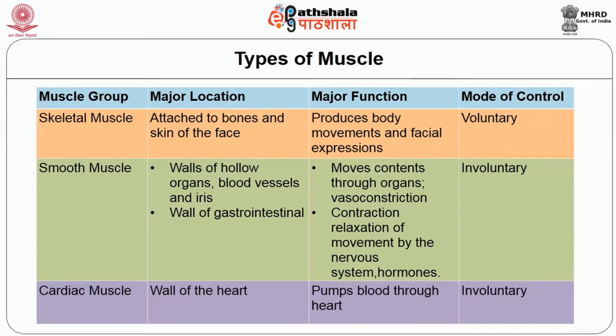Now, the skeletal muscles are the muscles which are attached to the bones and skin of the organs. These are the muscles which produce body movements, say for example even facial expressions. The mode of control is voluntary. Voluntary means the mode of control is up to us. It is under our control that we can govern the movement of these muscles.